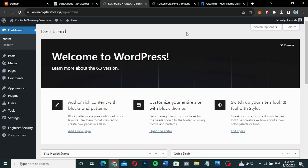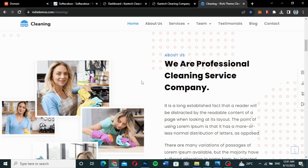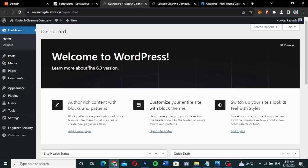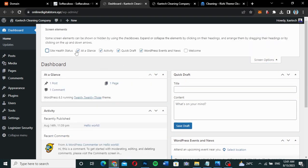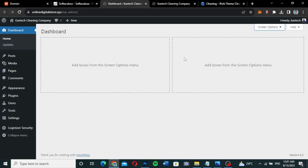Now our next step is to get this particular thing done. We don't want to start from scratch. We want to just import this whole thing onto our website. So how do we do that? Now let's go back over here. First of all, let us clean our dashboard. I'm going to dismiss this one, then click on screen options over here, and untick these particular ones so that my dashboard will be a little bit cleaner.